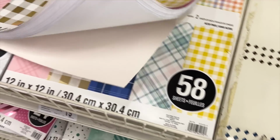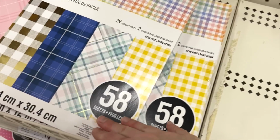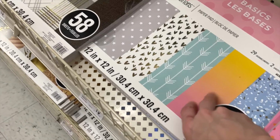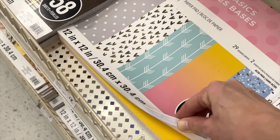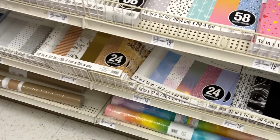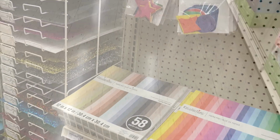Here's paper. Again, just checking out the paper pads, seeing if there's anything spring or bright or summer that inspires me. I didn't see a whole lot that you hadn't seen before. Again, I wish they would just cycle these things in and out. I did find on the other half of the store a whole other section of paper pads.